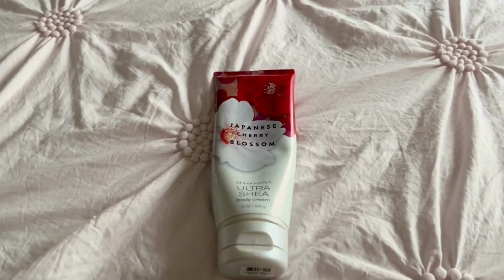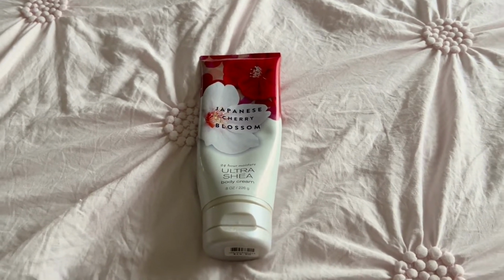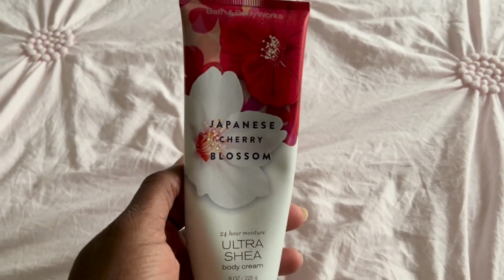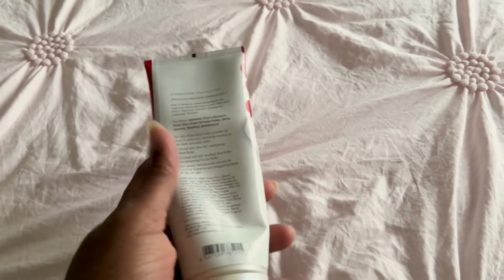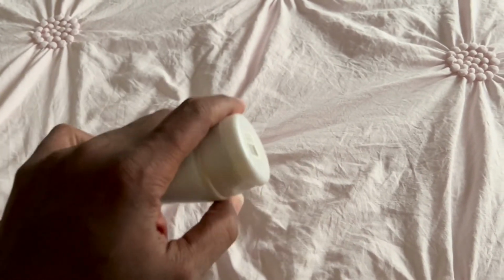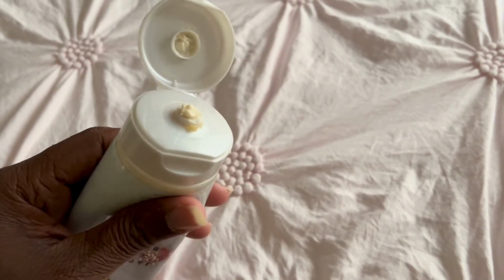Hello everyone, this is my review of the Bath and Body Works Japanese Cherry Blossom Body Cream. It comes in an 8-ounce bottle. It's a thick cream that moisturizes the skin real well. This is definitely a woman's fragrance. It does smell real nice, like when my wife put it on.